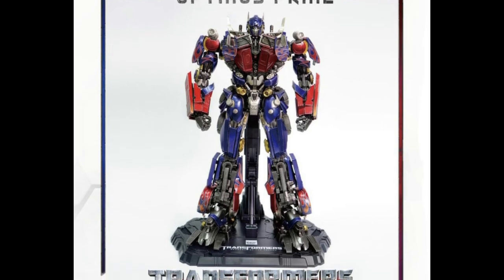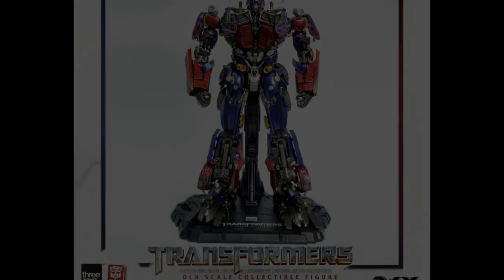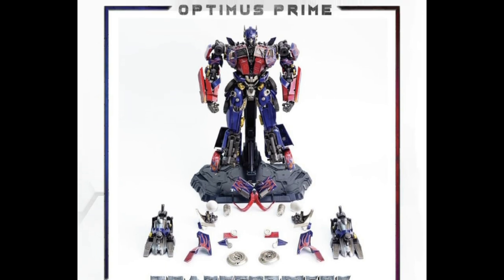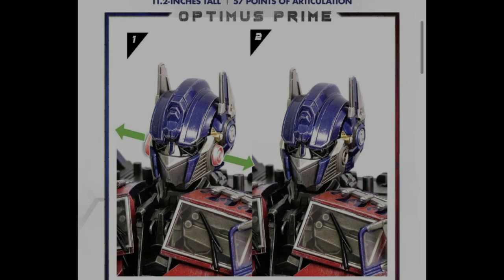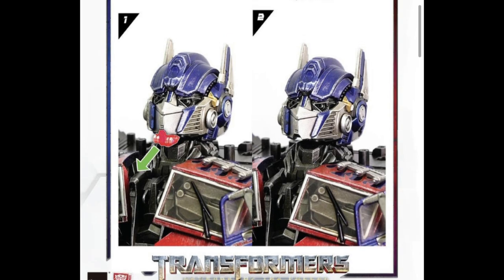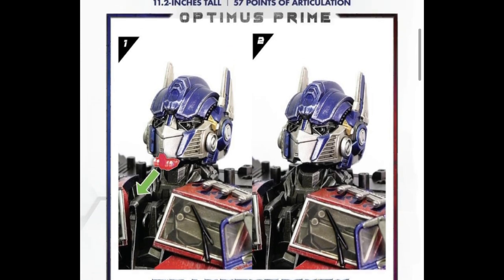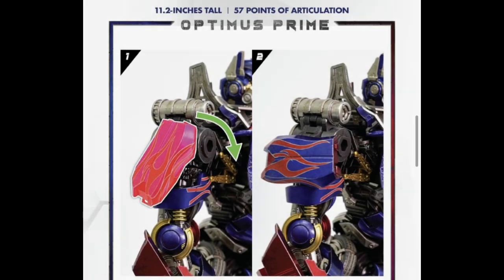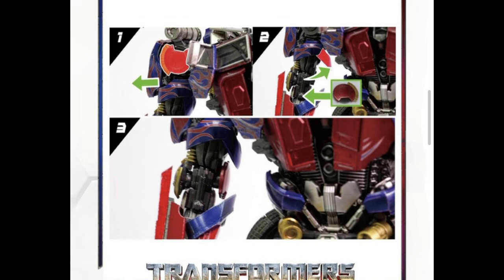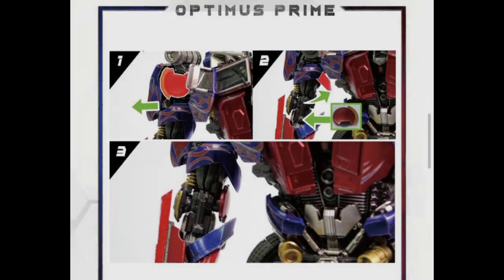Moving over to the world of DLX, they're getting ready to release their Optimus Prime figure from the BAYVERSE movies. Now, this dude is pretty damn big. He is 11.2 inches tall. This is an official release between THREEZERO and Hasbro themselves, part of the DLX line. And this dude has 57 points of articulation. Yep.